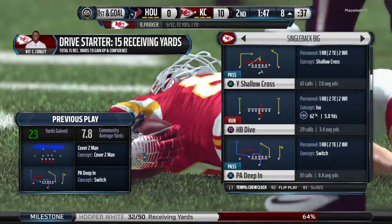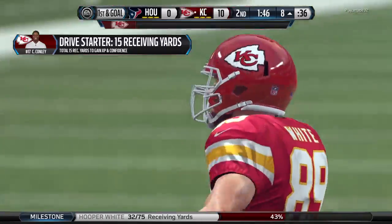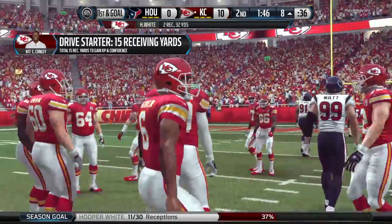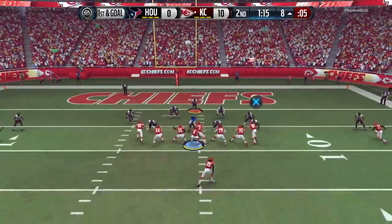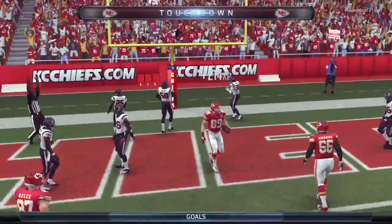Now, if you want to be a good play-action pass team, it's always nice to have a good running game. Make the defense dig in and try to stop your run. When they do that, you fool them. You fake it, you throw it down the field. That's about as easy as it gets. That long gain sets them up here on this play. Makes the catch in the end zone.